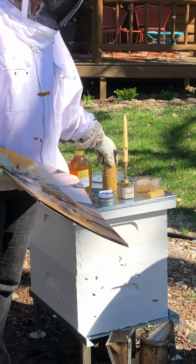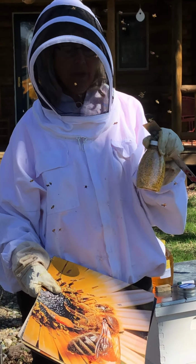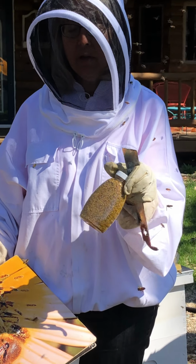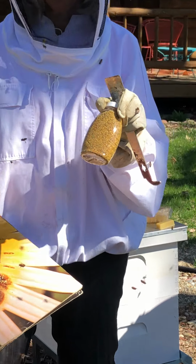We also do collect pollen from them because it's also a good source of protein and vitamins for people. So this is what it looks like. There's all different colors because each flower produces a different color of pollen.